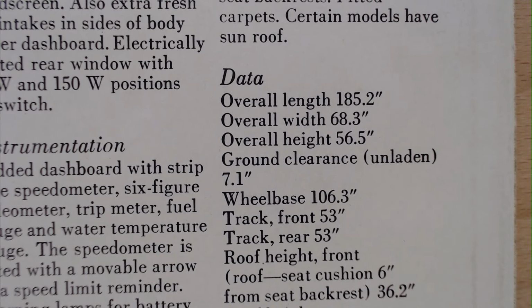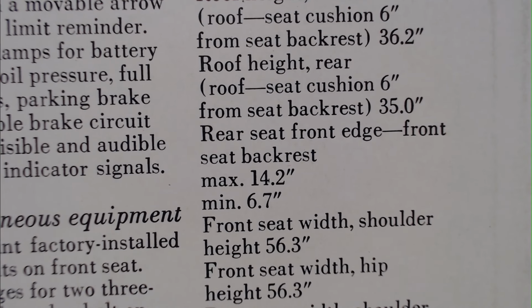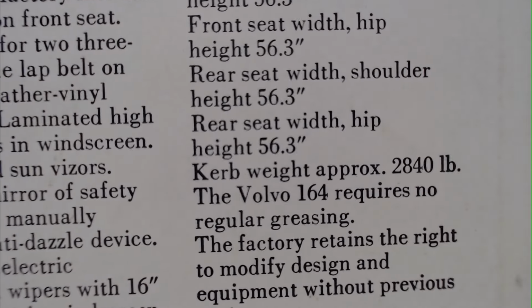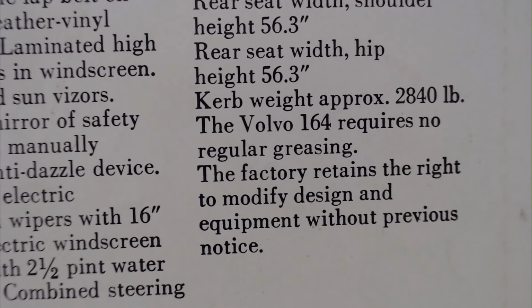And the rest of the information is technical data, which is all the dimensions, which I'm not going to go through, but I'm just going to cast the camera over just in case any of that is of any interest, or in case someone's restoring the car or whatever reason you might need that information. Bottom there it says the Volvo 164 requires no regular greasing. The factory reserves the right to modify design and equipment without previous notice.